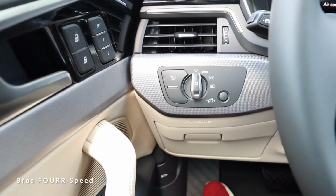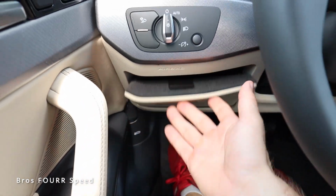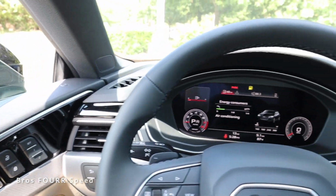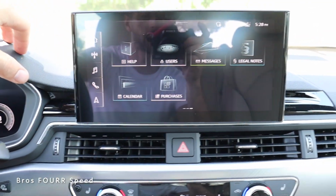Now over on this left side is all the headlight adjustments along with a dimmer switch, and there's actually a very large compartment down below. So you could place in a lot of items if you need to, a great use of space to see. There's 1 air vent. And then as we move on to this center screen now, this measures just over 10 inches and it has a lot of information to go through.